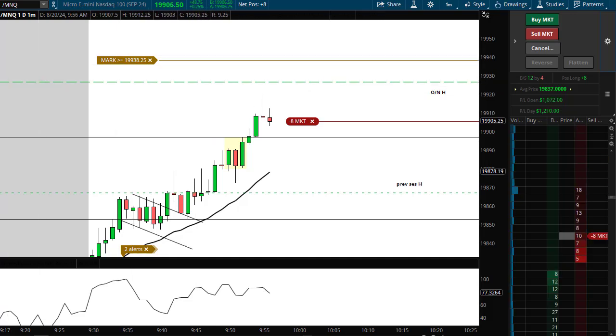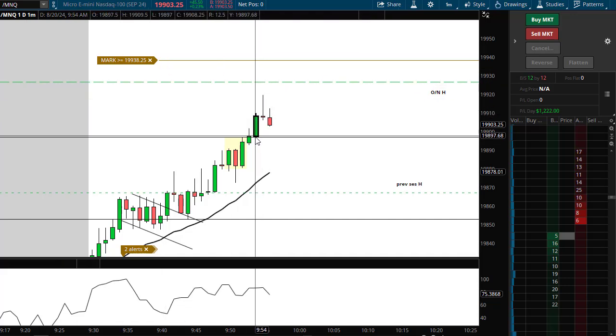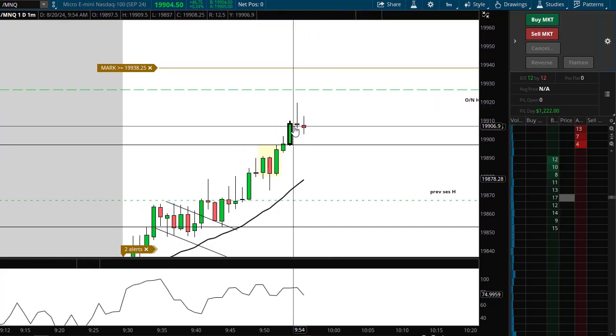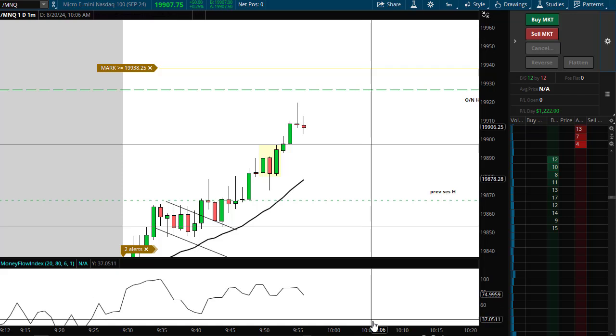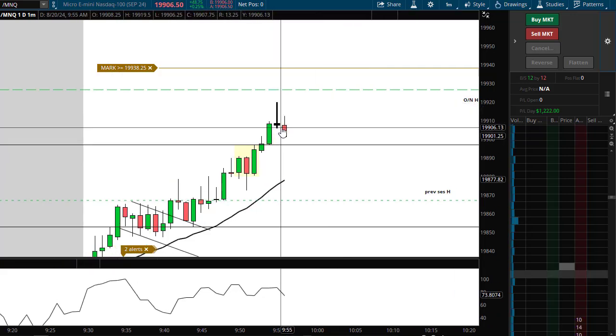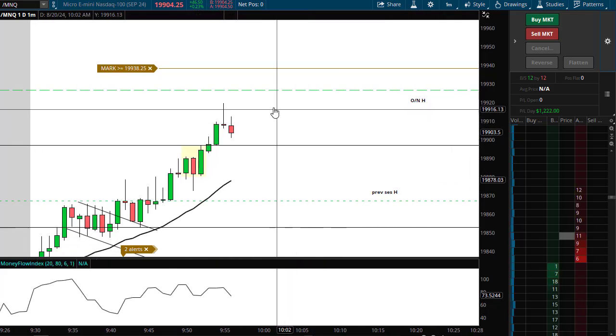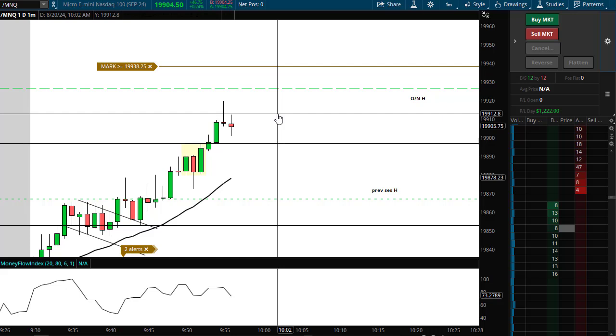Okay, guys, I'm going to take the money here. So we're getting a bearish shooting star here. Bearish shooting star candle. Then this other candle's falling below it. And let's see, P&L 1,222.